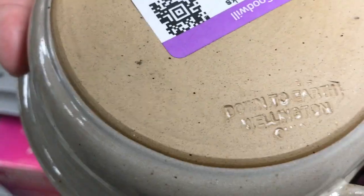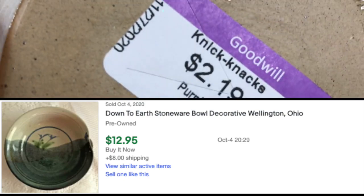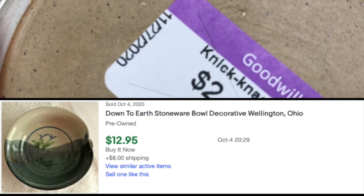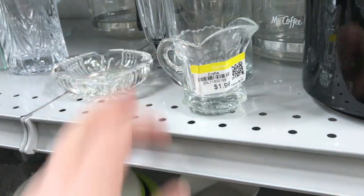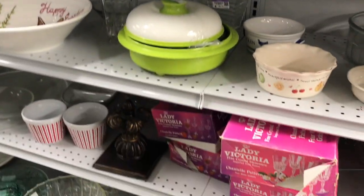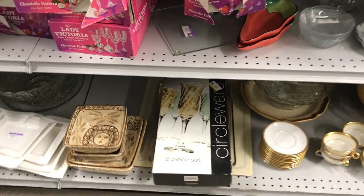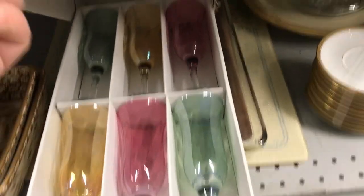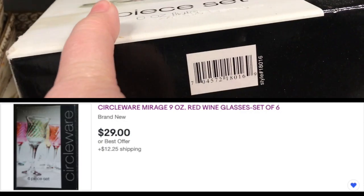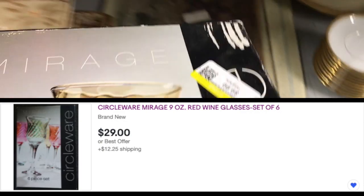Here's another piece of pottery that I liked. This is from Wellington, Ohio. It's called Down to Earth Stoneware. Another little piece sold for $13, so not valuable, but man, it was pretty. I kind of regret not picking that one up. And then I noticed this down here, this box set of beautiful, colorful champagne flutes. That's a price that somebody has it priced at, but they actually do sell around that $30 mark.